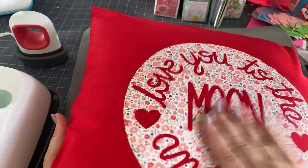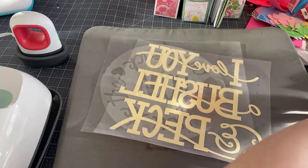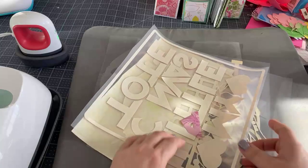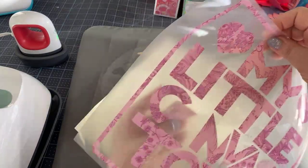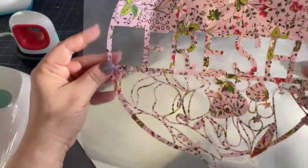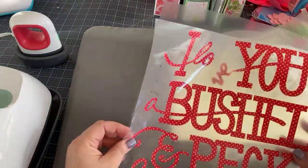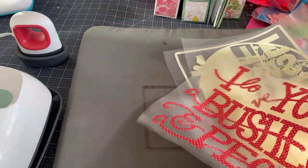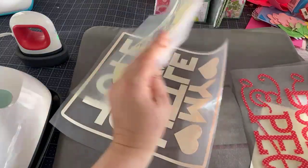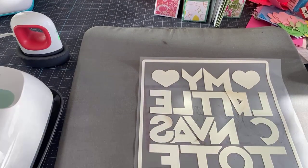So let's do the tote bag as well, just so that we can see how it comes out on a tote. And let's see, we have a couple of tote bag options. This one here, the My Little Canvas Tote, we have that A that has fallen off. Here's one that also requires a lot of weeding, but this is also patterned. And let's see, you could do the I love you on the tote or on a pillowcase. I think it would look better on a pillowcase. So let's work with this one, the canvas tote one. I think there was another one, oh yeah, no, sorry. Let's do this one.